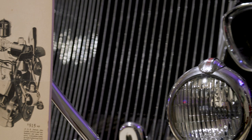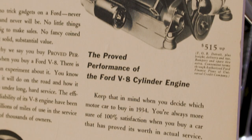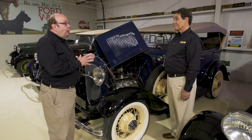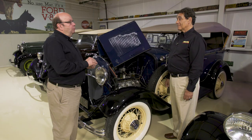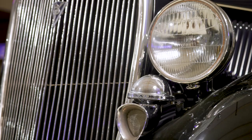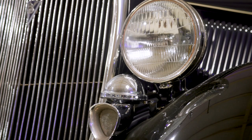Now, big competition coming from both Plymouth and Chevrolet. Everybody wanting to outdo each other. And Henry took 221 cubic inches, got 65 horsepower, started a legend. Got off to a bit of a sluggish start in 1932, but over the next couple years that changed, and this collection is going to allow us to explain exactly how that all unfolded. Yeah, by 1934 they had 85 horsepower.